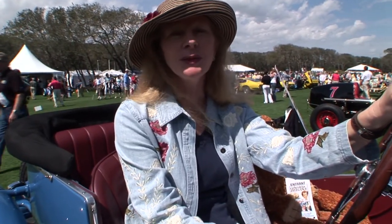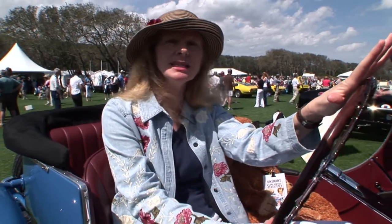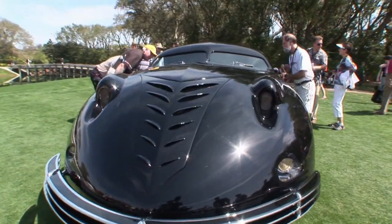Amelia Island, and we're at the Concours d'Elegance, which is a wonderful show of antique automobiles and race cars, and they're the very finest quality you will see anywhere. Let's look around a little bit at some of the other cars.